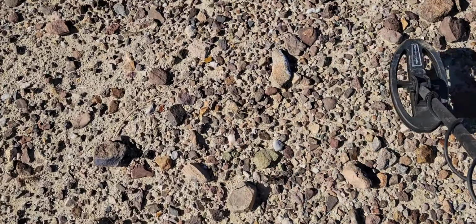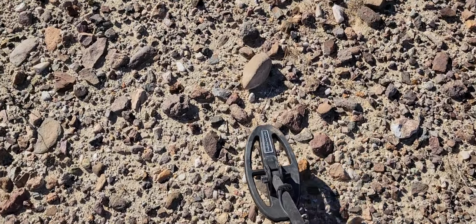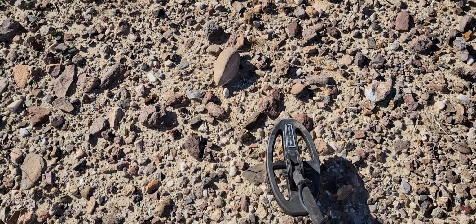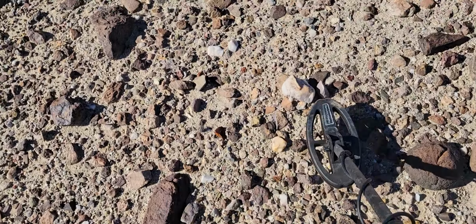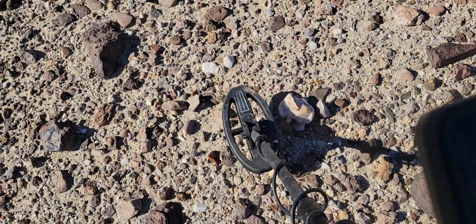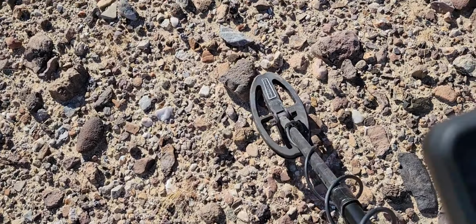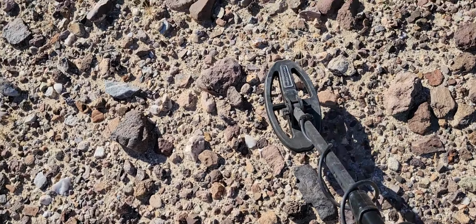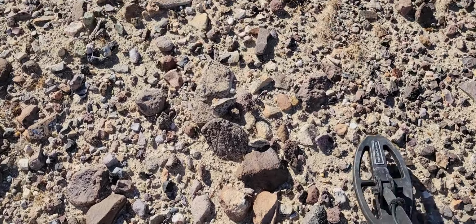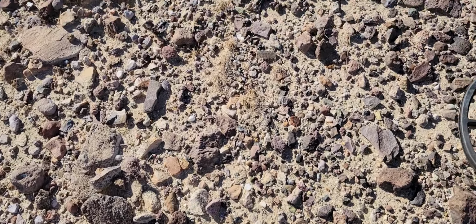So anyway, I figured I'd come out and do a little metal detecting and burn some time off until lunch, which is right about now. Now I'm going to go grab myself some lunch in town. Another big piece of quartz. Get a little chirp out of that. But I'm going to go get myself something to eat, and then I'll check the post office one more time and try to get in there before 3 when they close.